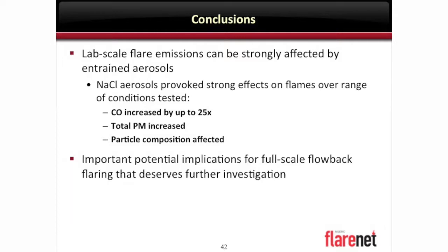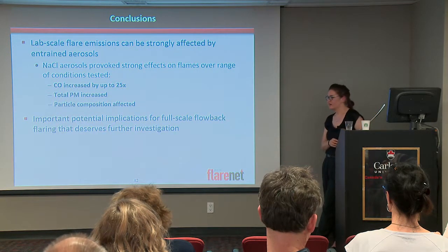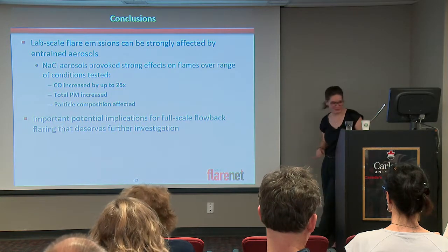So this has real potential implications for actual flowback flares. Certainly the results from this preliminary test were interesting enough that they warrant serious investigation. This brings in the field work we need to do and more lab work. Basically it brought more questions than answers, but that's what good science does.